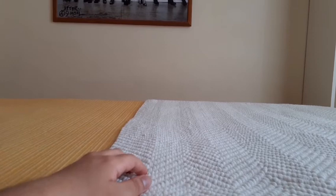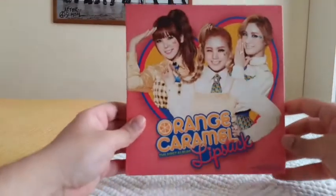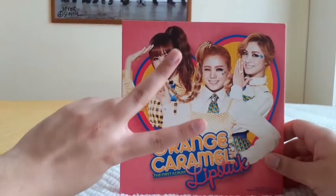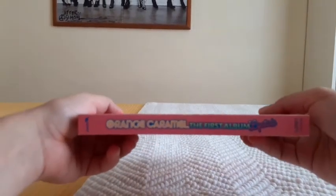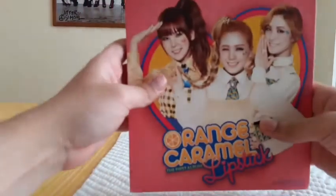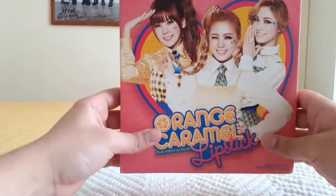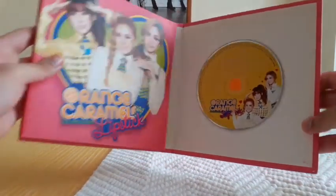And then, since we're still in the After School bandwagon, let's do Orange Caramel, because I have 3 Orange Caramel albums. I have Lipstick, their first full album, and this was my 2nd K-pop album of all time. My first girl group one. And this is so good. This mini album is everything. Music and photo book. The photo book is just gorgeous, and the CD is so cute.